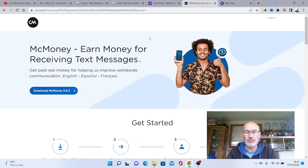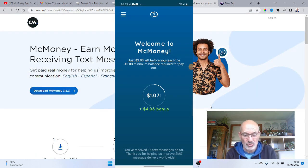over the last month. Okay, so we've come onto my app here, as you can see on the screen, and we've come to the welcome page here. It says in the middle that I've earned $1.07, and I've also got a bonus of $4.08 as well. And it says down the bottom here, I've received 16 text messages so far.